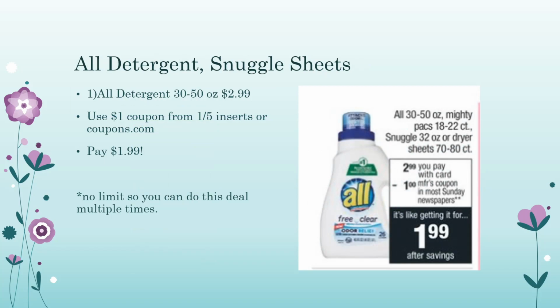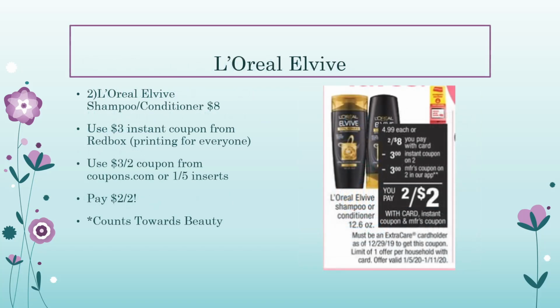The next deal is on some All detergent, the packs or the liquid, or you can get the Snuggle dryer sheets, the 70 to 80 count. They're all going to be on sale for $2.99. There are dollar off coupons in the 1/5 insert, or there were All coupons from coupons.com. Final cost is going to be $1.99. There's no extra bucks, there's no limit or anything on this deal, so you can stock up as much as you want, just depending on the coupon limit. Make sure you read that when we get our coupons on Sunday.